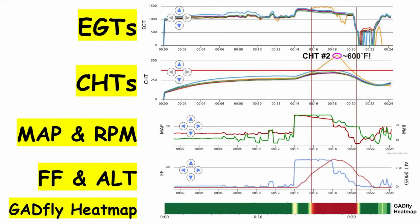Some of you are probably more familiar with reading these charts of engine monitor data, and some of you probably aren't. But it's not rocket science. So I'll take you on a quick tour through this flight that generated all those anomalous red points, and you'll get an idea what happened.